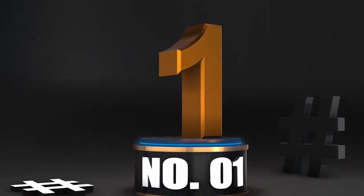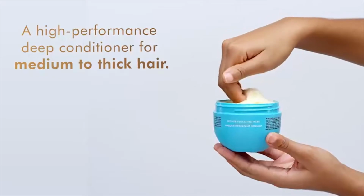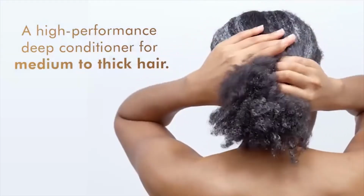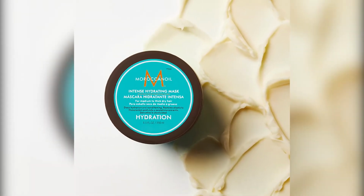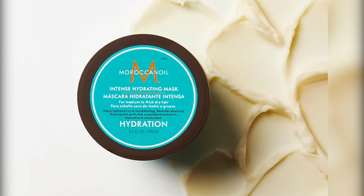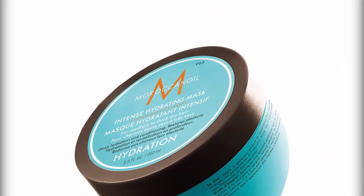Top 5 Moroccan Oil. Number 1. Moroccanoil Intense Hydrating Hair Mask. Formulated for medium to thick, dry hair, Moroccanoil Intense Hydrating Mask is a rich and creamy deep conditioner that moisturizes and improves texture. It features a blend of argan oil, linseed extract, and other nourishing ingredients.